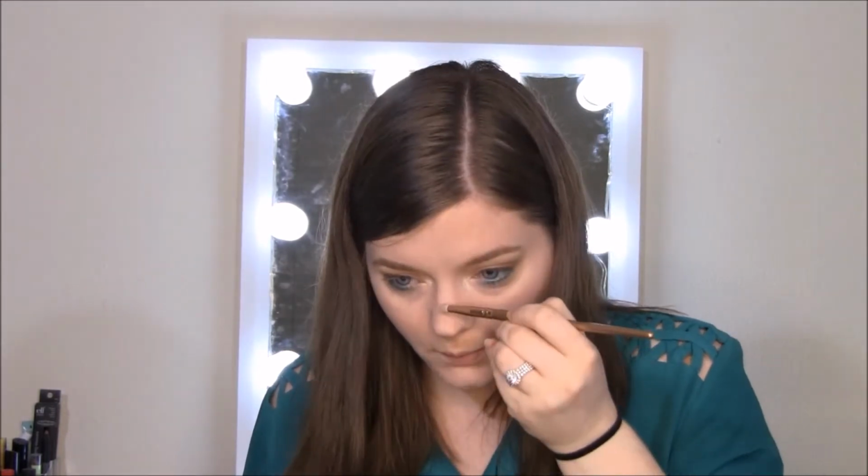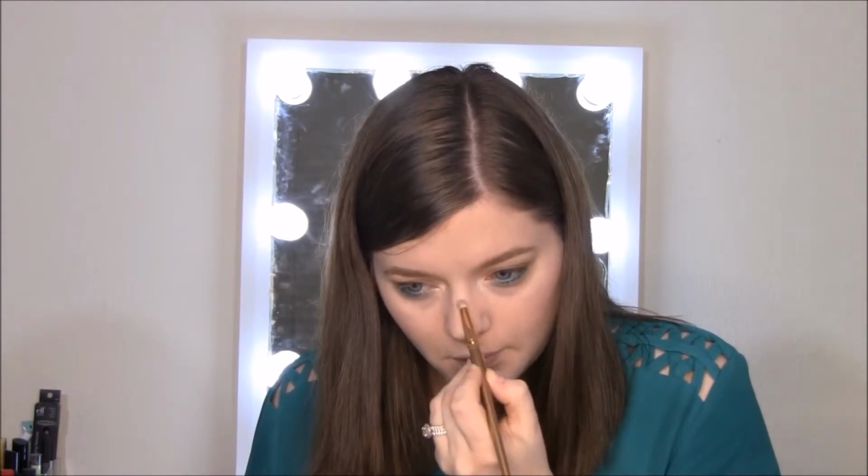Make sure I got that glow. And then I'm going to go back in with this and put a little bit on the tip of my nose. And blend it out. And on my Cupid's bow.